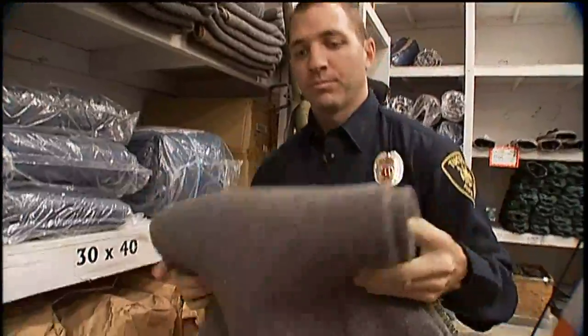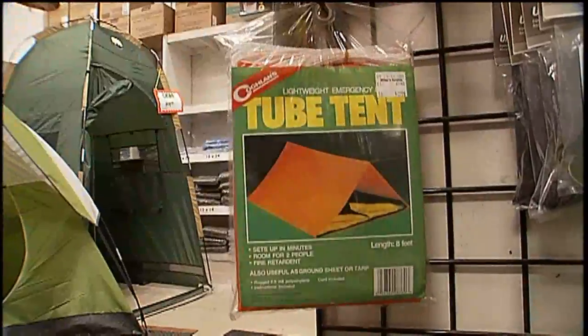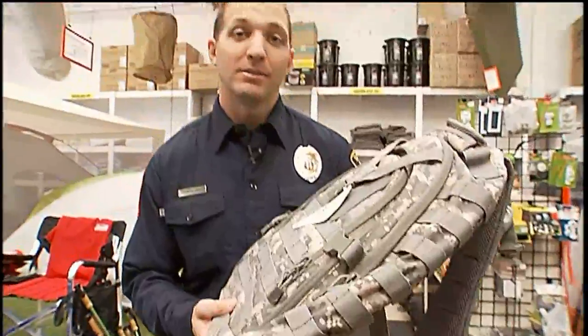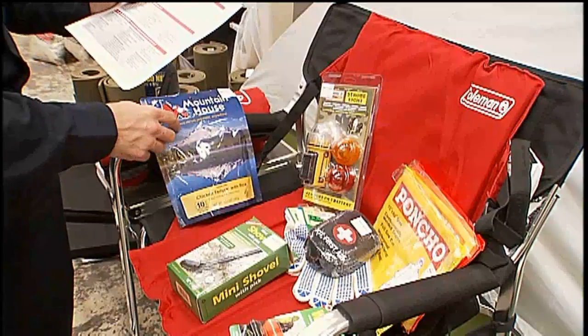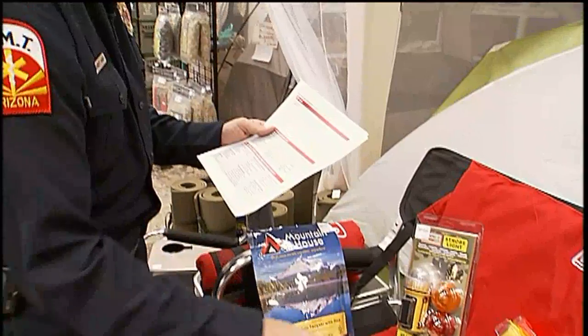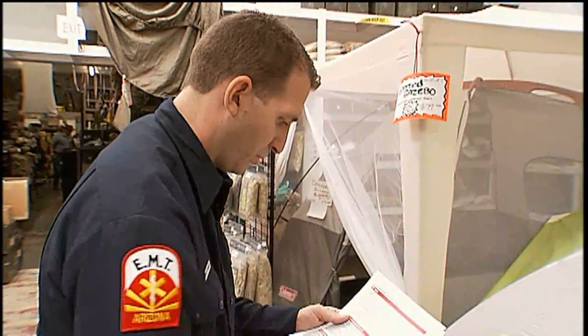Blankets to keep warm. A tube tent to protect yourself from the elements. A backpack to help you move things around. Food, strobe lights, gloves, first aid kit, shovel, whistle for sound, ponchos for protection.